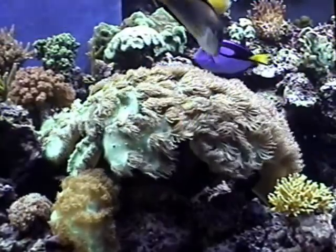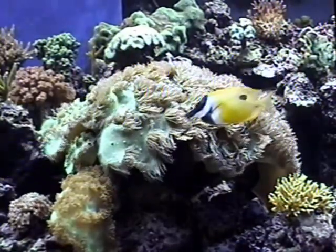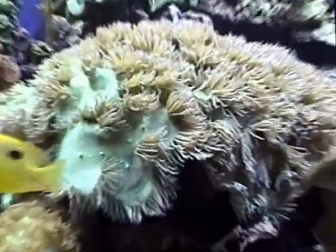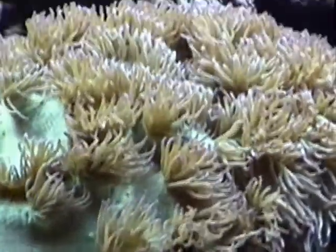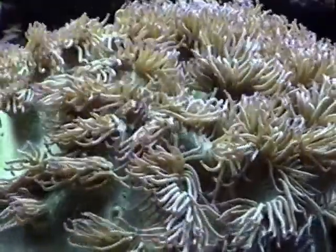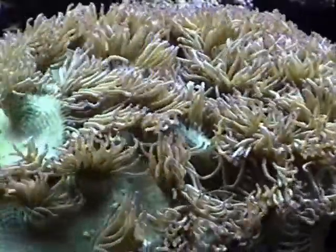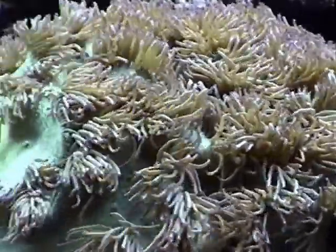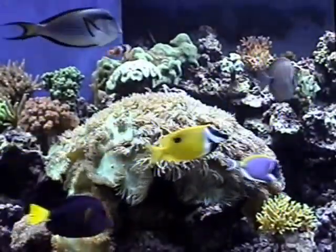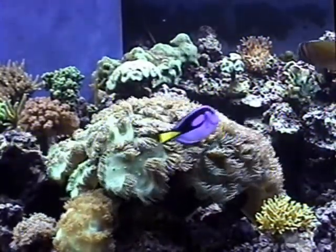And you can see how the wave maker affects the currents if you watch the tentacles of this animal. Perhaps we can zoom in. I feed this elegans once a week, usually Formula 1. And then I have to stand guard for the shrimp. Cleaner shrimp will eat the food I'm giving to it.